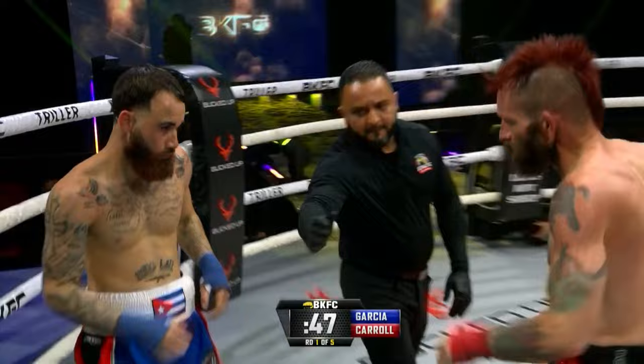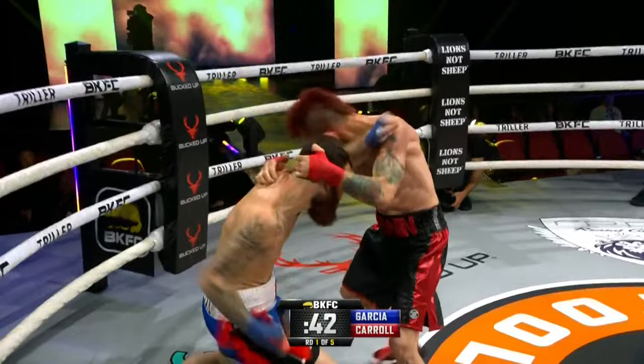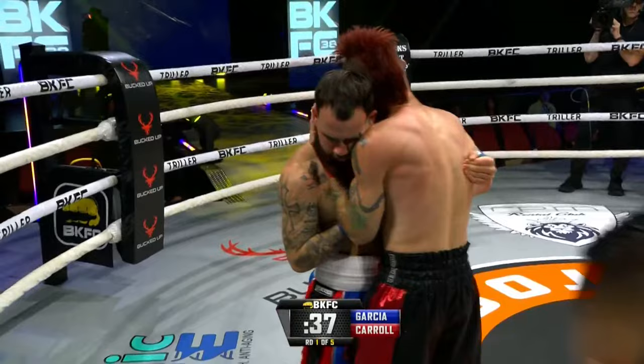Call break again from Burgos, right back to it with 45 seconds remaining, round number one. Good right hand on the turn from the body, right hand to the head from Chris Garcia. Great body work being done by Garcia right there as well. Really working the body with Carroll. Working that body right in there with those good right hands.